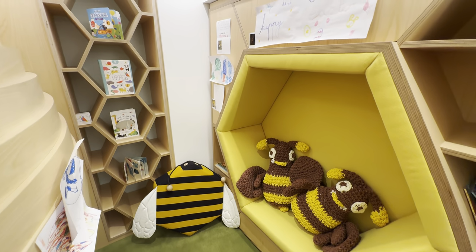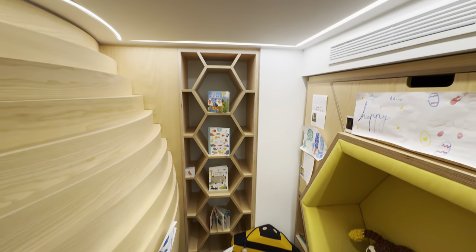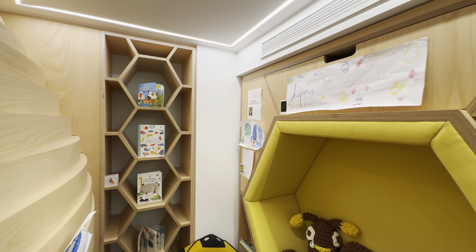And obviously, it's on a complimentary basis. So as long as you book a room, you can just enjoy this space.